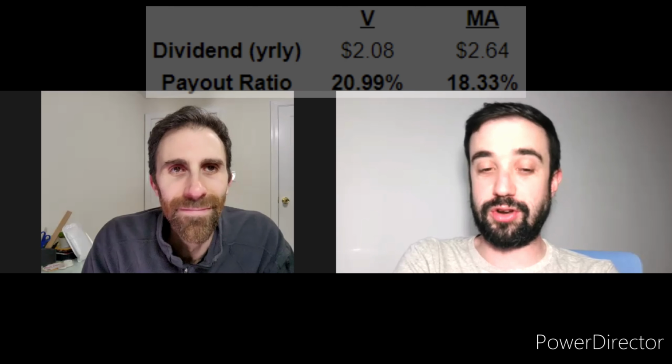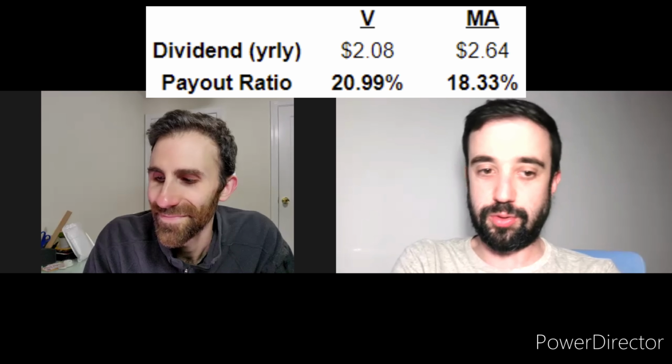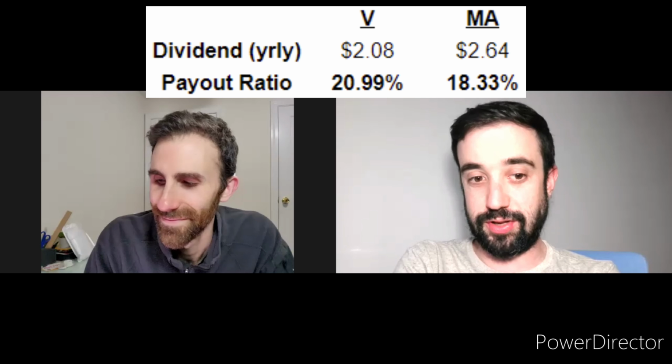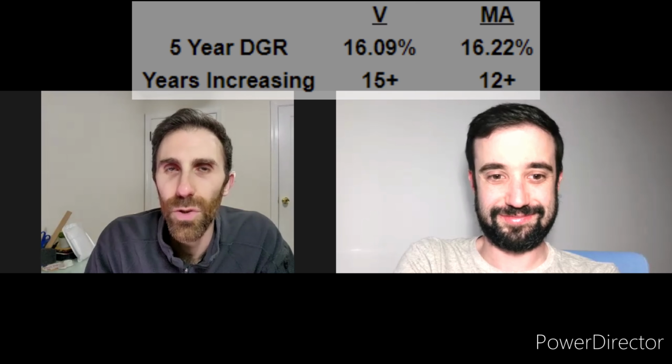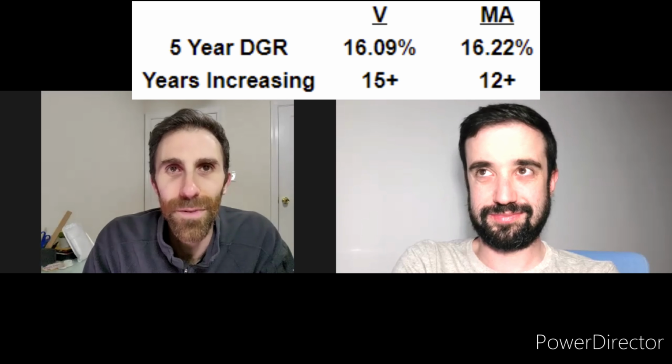Yeah, that's right. And their payout ratios are very similar, which is interesting. 21% payout ratio for Visa, 18% for MasterCard. So like the last matchup, both of these pass, both of them have about the same. So this one's a push. When we get into dividend growth, guys, both are very similar as well. 15 years of doing it for Visa, 12 years for MasterCard. Both have an average rate of 16%.